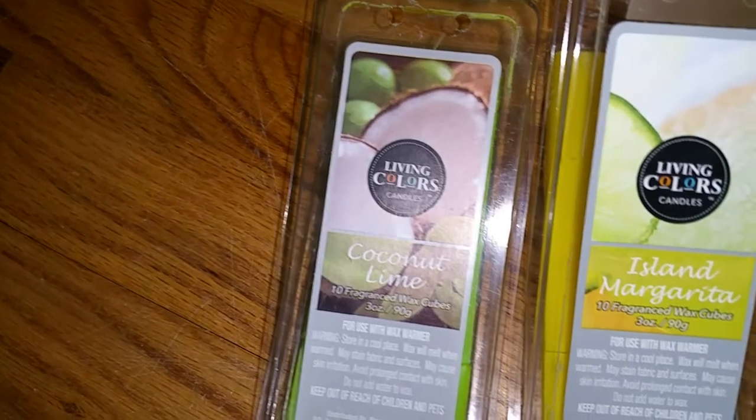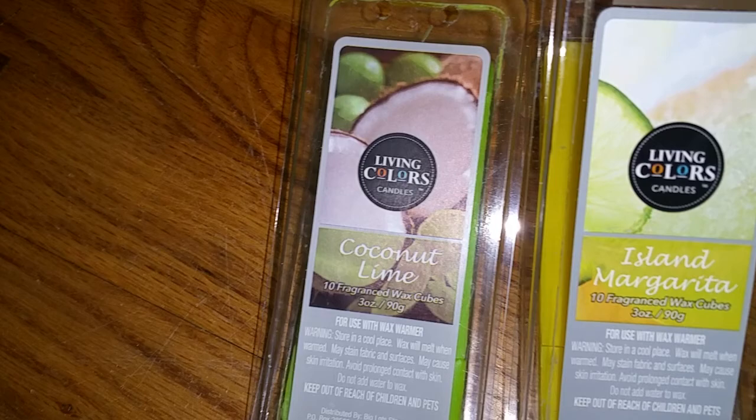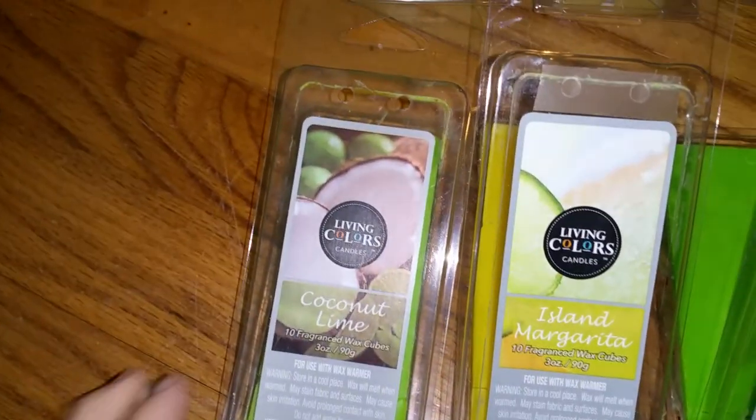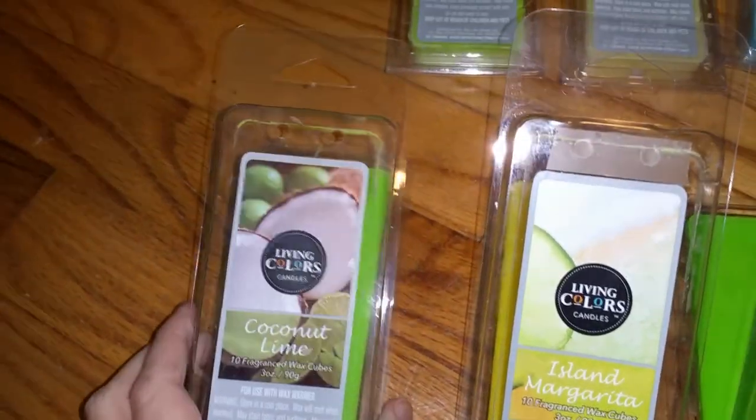Now, this is a scent from last year, but I included it anyway because I had never bought it before, only because I didn't like the way it smelled on Cold Sniff. But I thought, well, you know what, since I'm buying all these other ones, I may as well finally buy this one too.